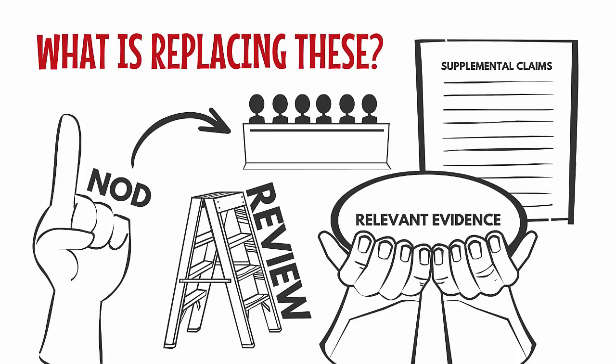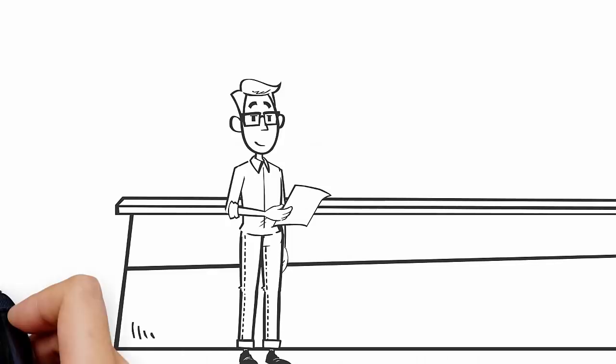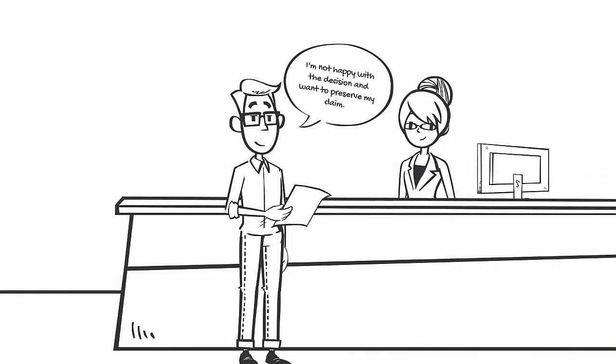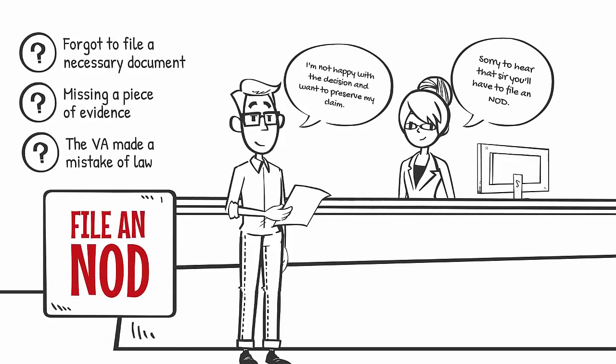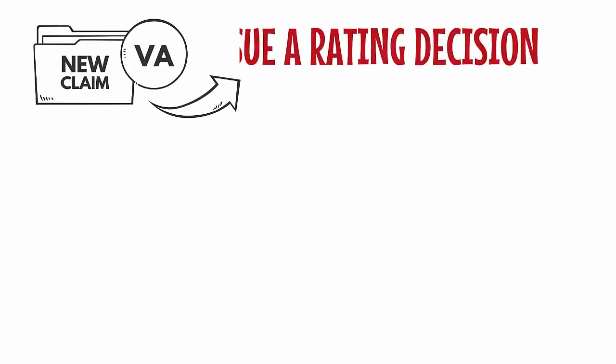The middleman is gone. In the current system, when a veteran is dissatisfied with a decision and wants to preserve the date of the claim, he has only one route: file an NOD. Forgot to file a necessary document? File an NOD. Missing a piece of evidence? File an NOD. The VA made a mistake of law? File an NOD.